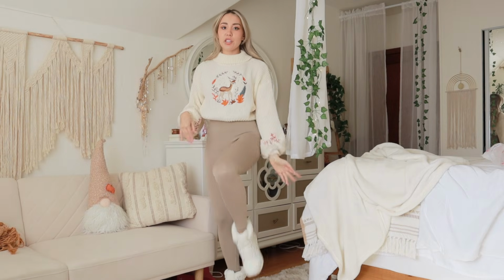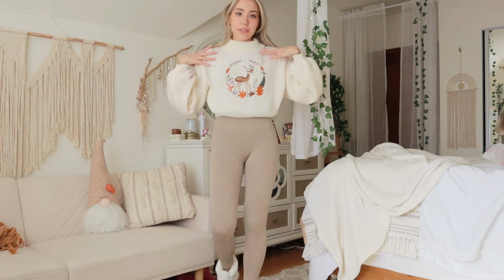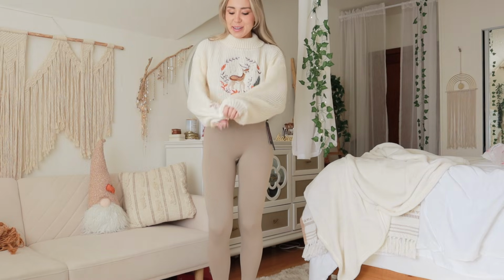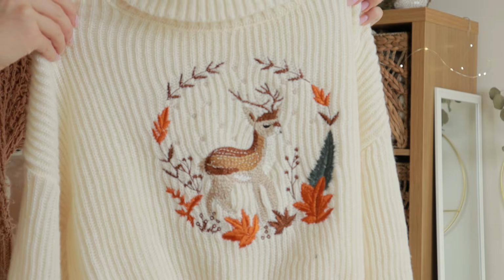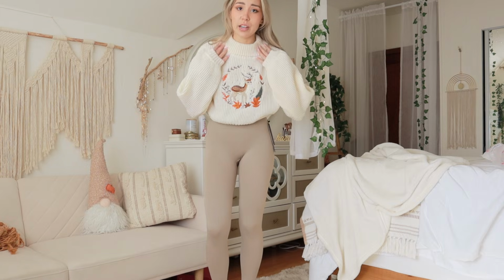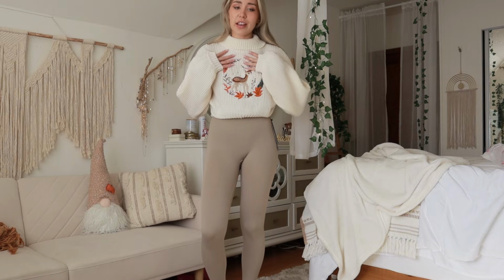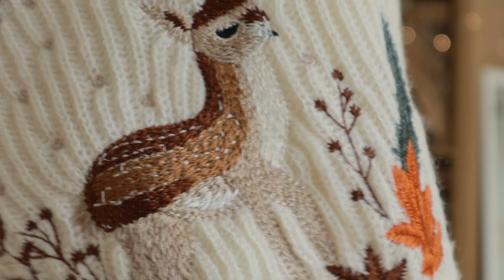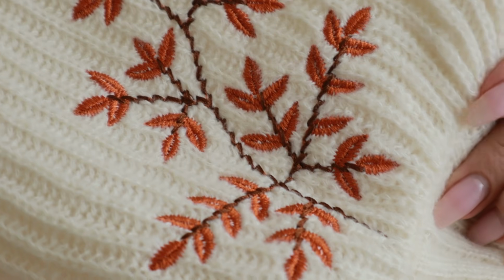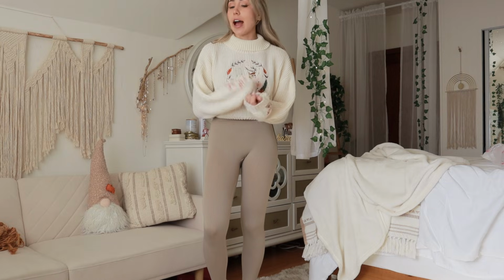This whole outfit is from SHEIN, including the shoes, but let's start with the sweater first. Now, it is a little more fall than winter, I would say, because it has all of these leaves on it, but I just could not resist. I had to buy it because it was so cute. There is a little embroidered deer on the front, little embroidered leaves all around it. There are also embroidered leaf details on the sleeves, which I think is the cutest little detail, and it makes it look so much more expensive than it actually is.